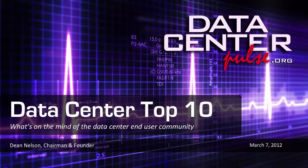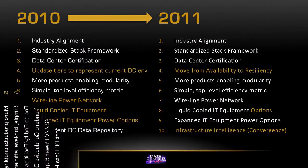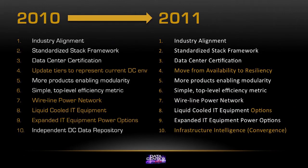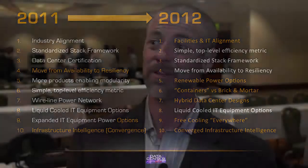Today's summit I found to be really interesting because as we looked back on the last 3 years and the evolution of the top 10 list, for me, that was a proxy of where Data Center Pulse is today. And we're really seeing the convergence of infrastructure into a unified platform discussion. Everything from how you manage all the infrastructure to the design elements. And we're still having some of the same conversations that we had 3 years ago. It's really fascinating to get into it. So the evolution of the top 10 list, to me, was where we found what Data Center Pulse is all about today.